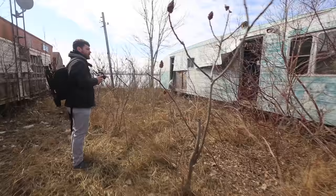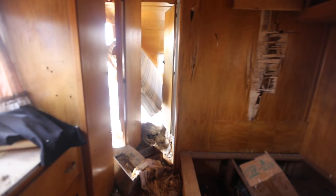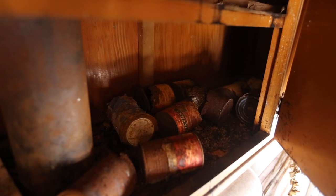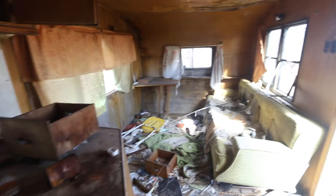Jake, I'm gonna dip in real quick while you line up your shot. Trees are ruining my. Oh, this one's nasty. There's so much stuff left in here. Yeah, you can't even get through here. Okay. Yeah, it's just nasty stuff everywhere. Old cans of food. All right, I need to change my battery and take a few photos.